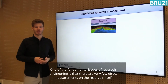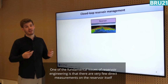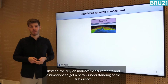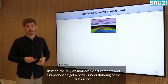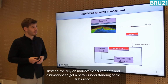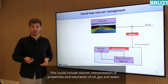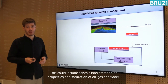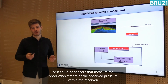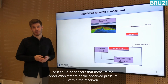One of the fundamental issues with reservoir engineering is that there are very few direct measurements of the reservoir itself. Instead, we have to rely on indirect measurements and estimations to better understand the subsurface. This could include seismic interpretations of properties and saturations of oil, gas and water, or it could be sensors that measure the production stream or the observed pressure within the reservoir.